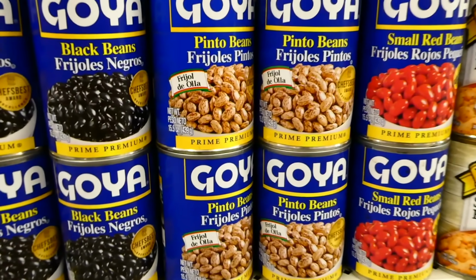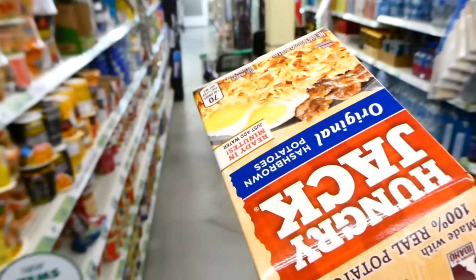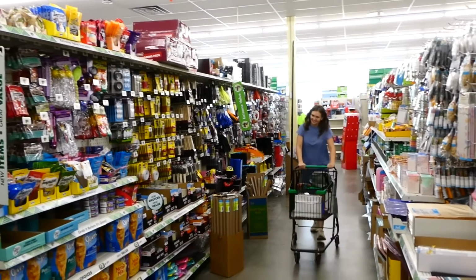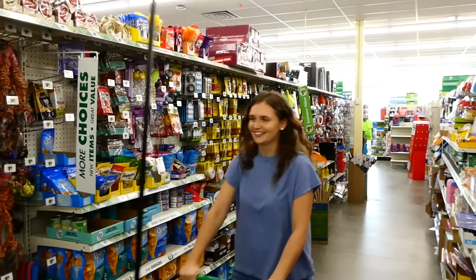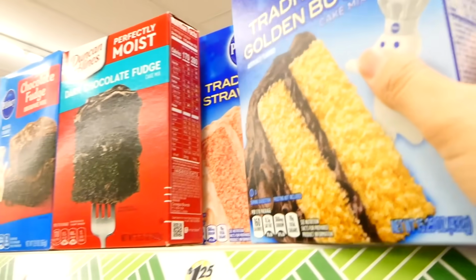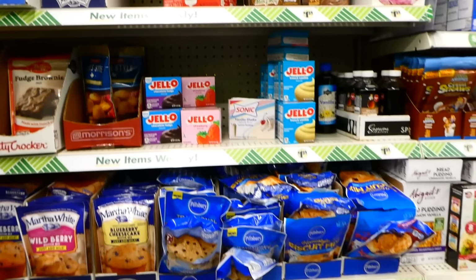I made it over to the canned bean area and I'm going to pick up this can of pinto beans. After I drop it on the floor, I'll just toss it into my cart. I'm also picking up this box of dehydrated hash browns. Again, no idea what I'm doing with it yet, but I'll find something. After going up and down the aisles quite a few times, looking over the items and checking out the store, I could thoroughly say they do a wonderful job at this location of keeping it clean, maintaining it, and stocking the shelves. So great job to them.